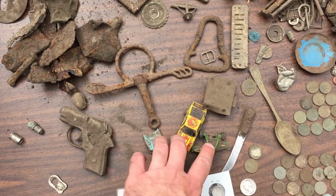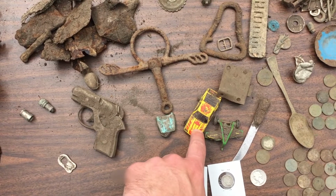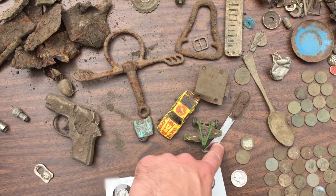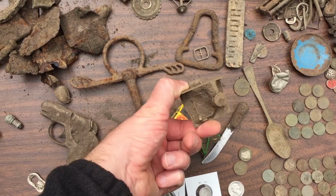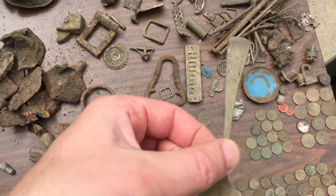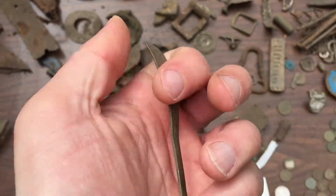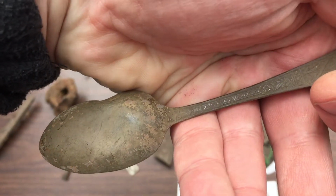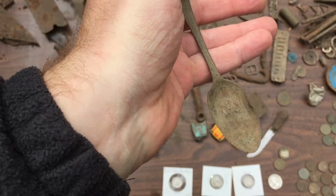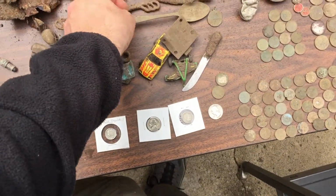This is from Zumbrota, and this is from Rochester, part of a Corvette hood, and then like a Camaro and a little John Deere tractor thing. Same thing with the knife from Zumbrota. This old door lock, Zumbrota. This old, pretty ornate spoon, but it says like Silver Plate Company or something like that. I'm assuming it's fairly old, but it's not really worth much of anything.